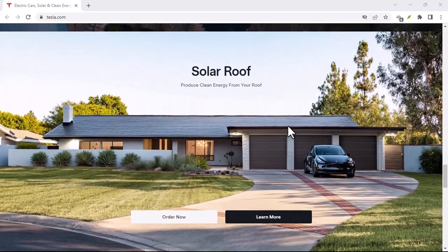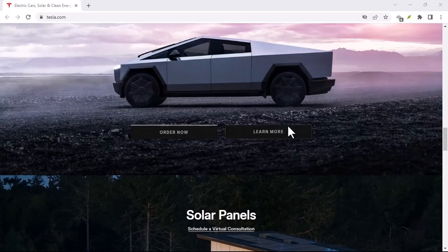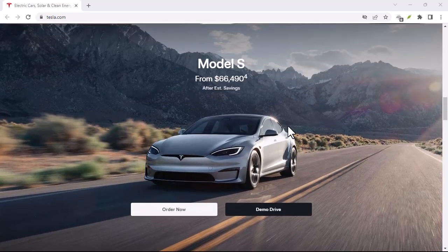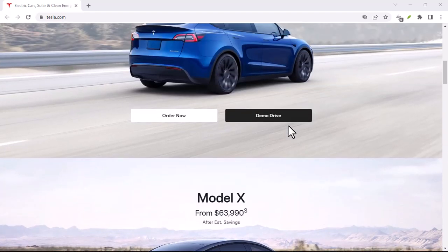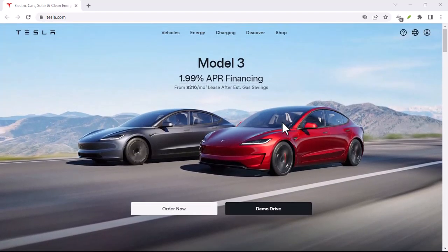Conclusion. Buying Tesla shares from India might seem complex, but it's certainly possible. Whether you opt for the indirect route through ETFs or the direct path via a foreign broker, careful planning and research are essential. Remember, investing should be a part of your overall financial plan, not a get-rich-quick scheme.